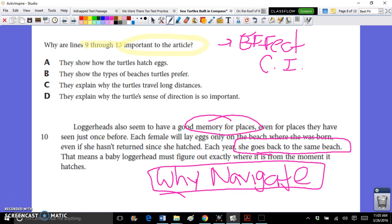All right, answer choice A is they show how the turtles hatch eggs. Well, that's true. All right, I'm not going to eliminate that yet. They show the types of beaches turtles prefer. Well, it's not the types of beaches, it's one particular beach. For every turtle, it might be different. It's whatever beach they were born on, so that's not really accurate. They explain why the turtles travel long distances. Well, nobody actually says that it's a long distance. Maybe the turtle's only going to be swimming around the area of their beach and they won't have far to go. They explain why the turtle's sense of direction is so important.